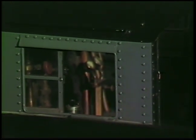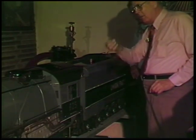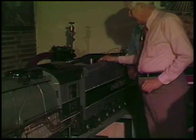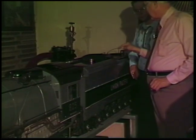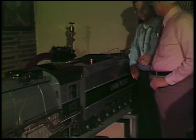I sit here. But it operates, it's oil-fired, just as the real one was. I carry 33 gallons of water in the tender tank. That's being pumped all the time as the engine's making steam. 7 gallons of fuel oil in here. And that, of course, is being used all the time by the burner. Now that 33 gallons of water and the 7 gallons of oil will run me about 2.5 hours. Then I have to come in for fuel and water.